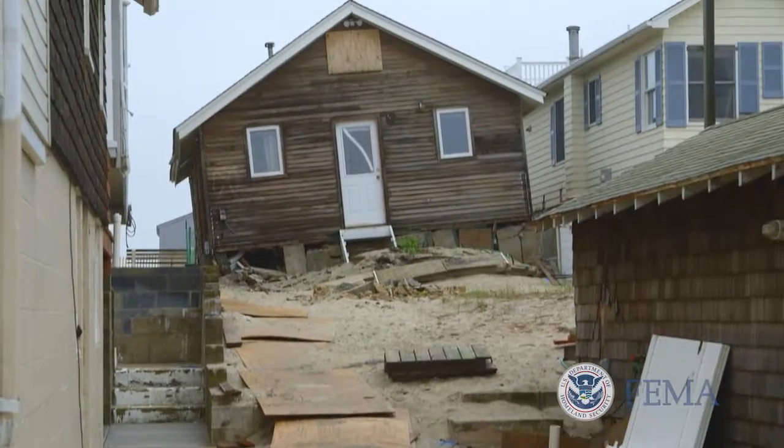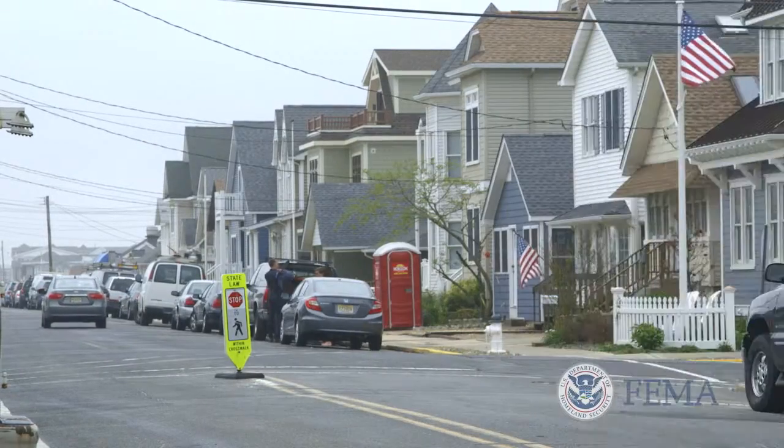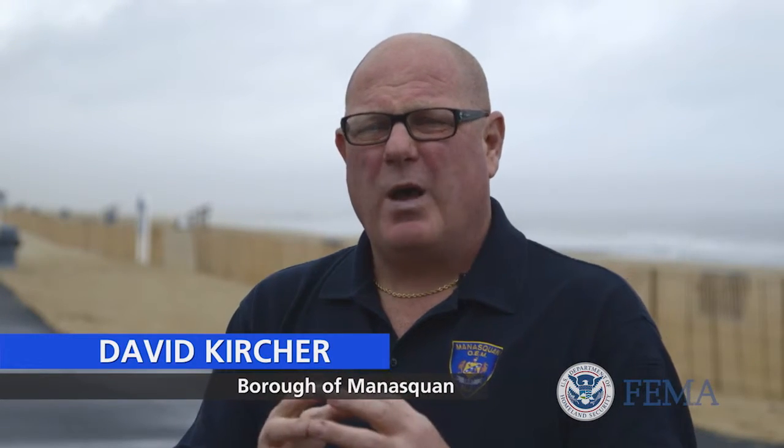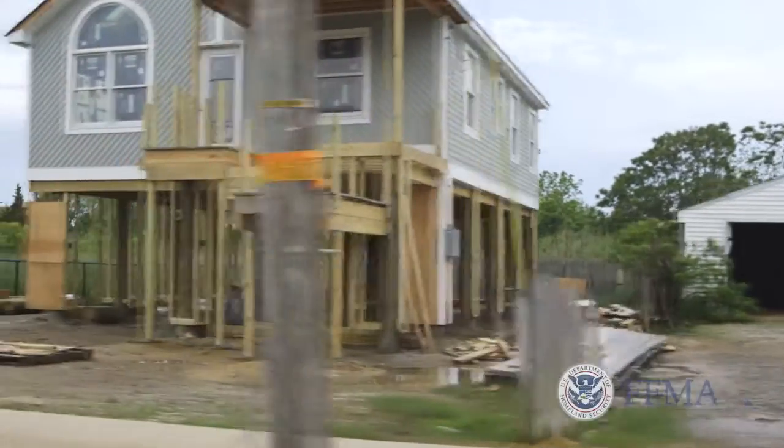In Manasquan, we didn't have a lot of that stuff done prior to the storm. It actually took this storm to push people into realizing that raising the home is the way to go. And now, for the next storm, they're going to be prepared. The advice that we would give to other coastal communities is make sure you have those plans in place, participate in the mitigation programs, and identify those critical resources in those critical areas that you need to protect to sustain life and property in an event like this.